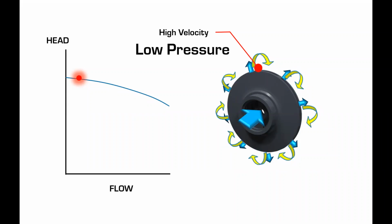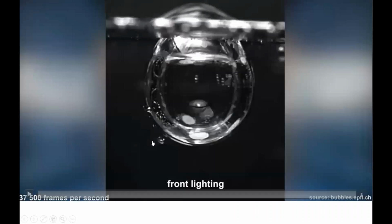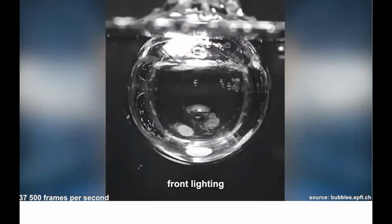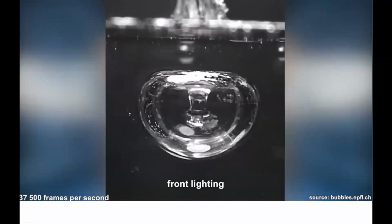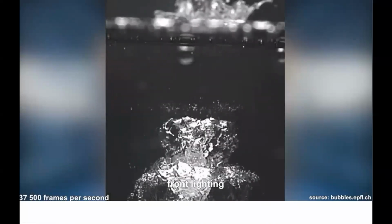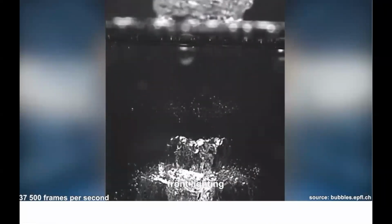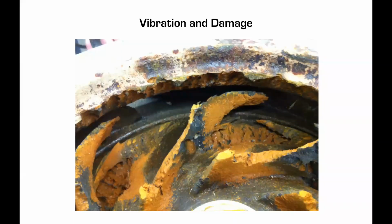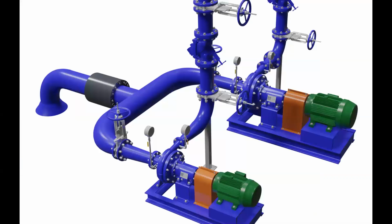And we get cavitation. Just as a reminder of what cavitation is, here's a vapor bubble. All of a sudden, it's going to see some quick pressure applied to it, and it's going to collapse into liquid. And there we have 200,000 to 300,000 PSI. That's going to do some damage. As you see here, it's going to eat away at the pump, right at the tips of the impeller if it's discharge cavitation, and also the casing.